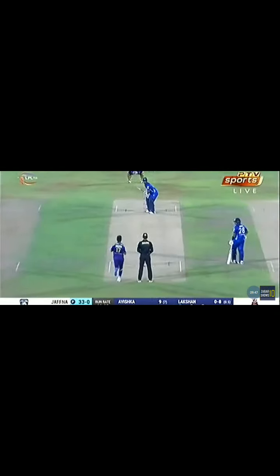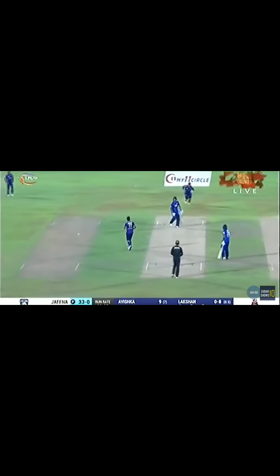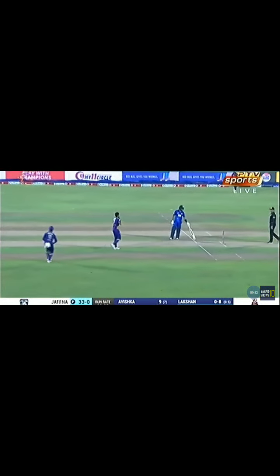No third man, no fine leg. A deep wicket in place with a long on. 2 fielders out. Produces a short of a leg delivery. And it's a dot one.